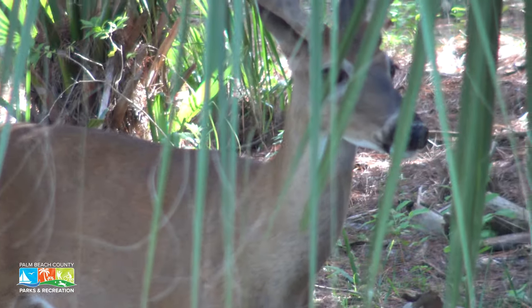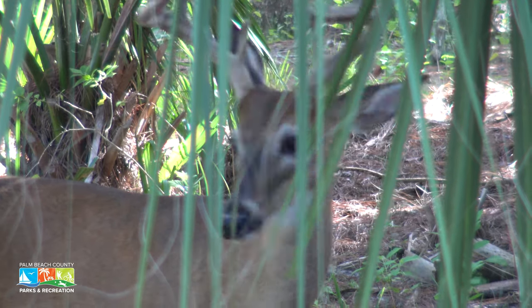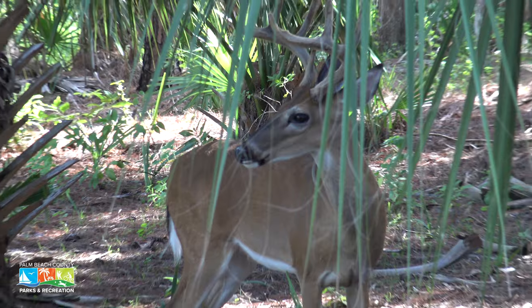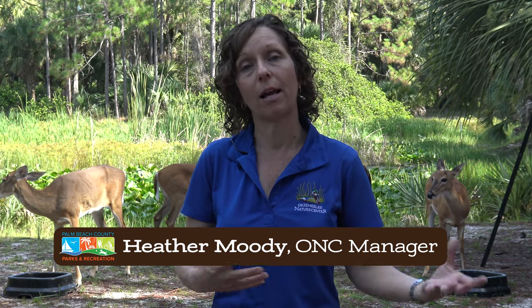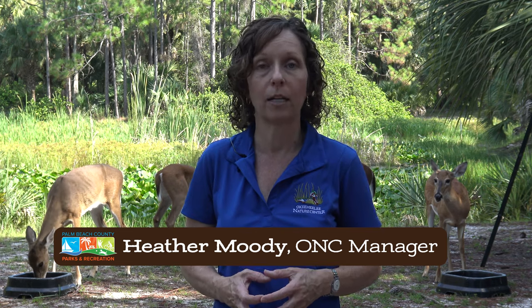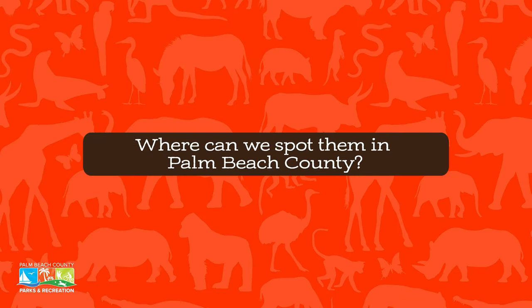Now the male deer are called bucks, and bucks do grow antlers. Antlers are made of bone, a very fast-growing bone. And so the antlers can also be used for defense when the males are fighting each other, or potentially even if a predator was to attack a large buck, he would use those antlers to fight back.